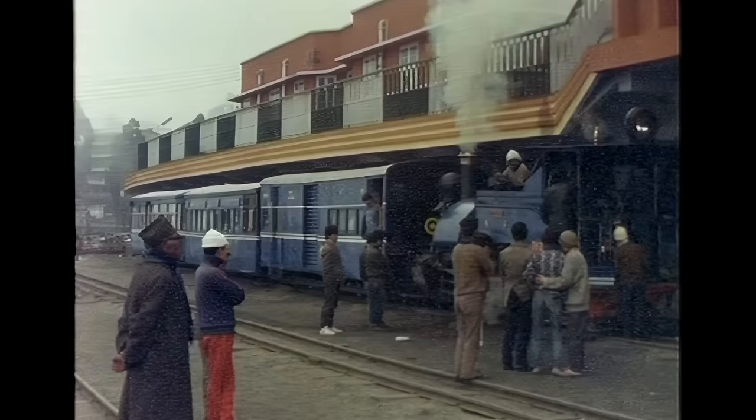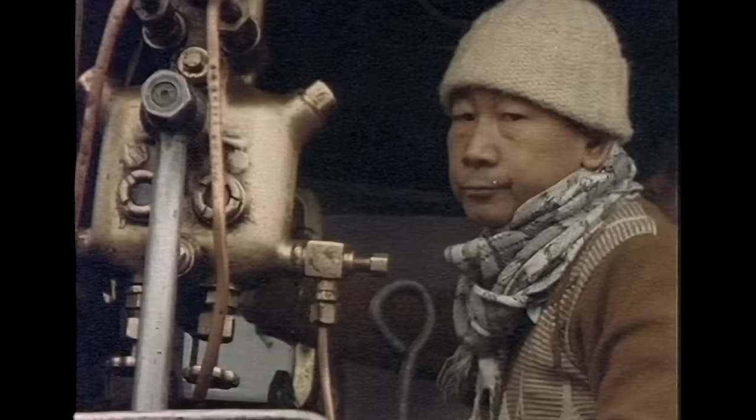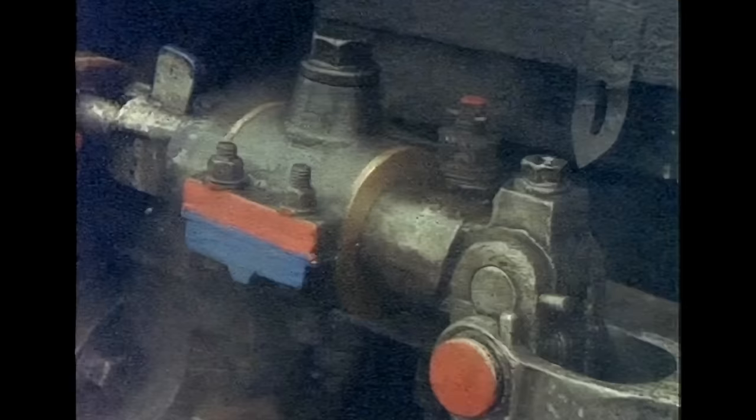Meanwhile, the headlight for the special was checked in case of fog. With every piece of brass well polished, the locomotive crew waited patiently. What couldn't be polished had been painted instead.